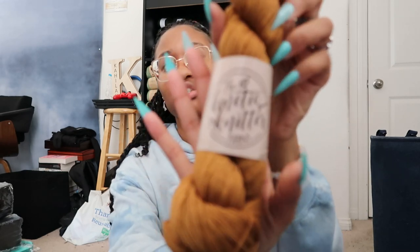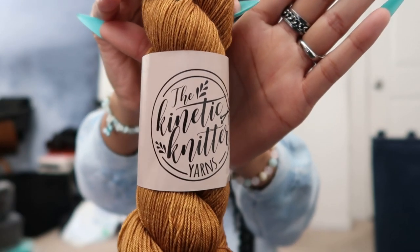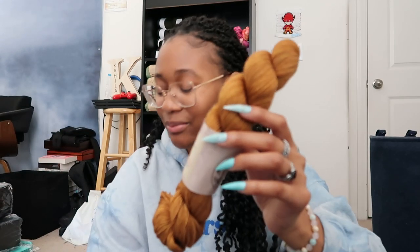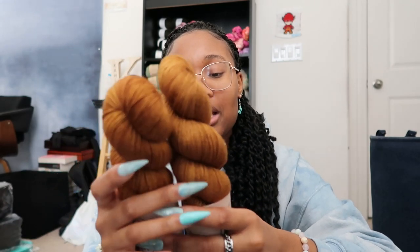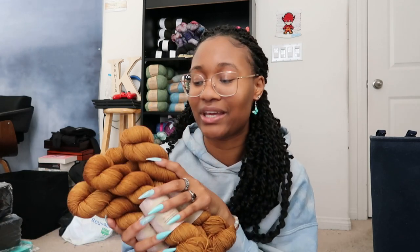So the Kinetic Knitter, let me show you the... I just want to show the label. Camera, please. Let me block my face. There we go. The Kinetic Knitter, and then you can see the stuff on the back. Just look at how rich this color is. As soon as I saw it on her Instagram, I was obsessed. I'm just obsessed with hand-dyed yarn, period. But this color, these earthy tones, bro. I can't stay away. But yeah, this is all of the yarn that I got, and that came in yesterday.